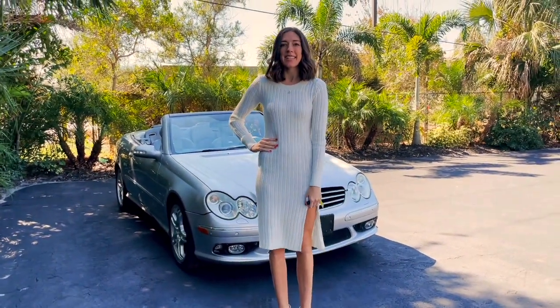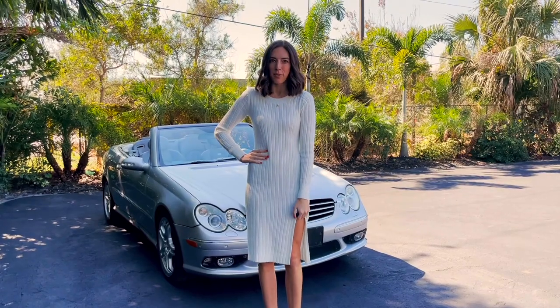I'm Haley, and today we have a beautiful Mercedes convertible for everyone.